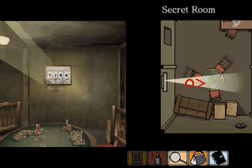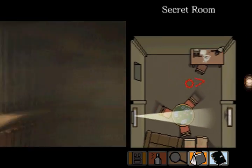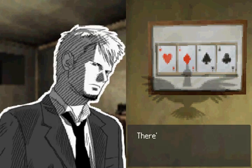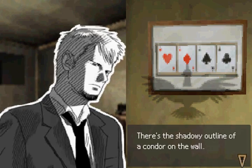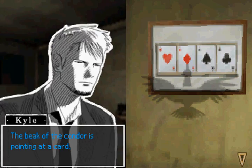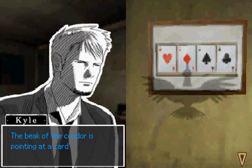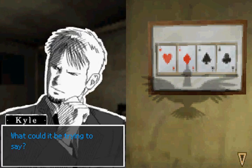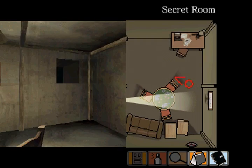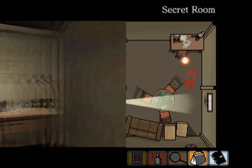Right, the light is now coming out of the lighthouse. Look at what it's shining on. There's a condor shadow now on the wall. And by the looks of it, it's pointing to the Ace of Diamonds. Yeah. What could it be trying to say? Well, there is one thing I really want to check out now, and that would be the lighthouse. I don't think there's anything else in this room that I can take. Let's go.